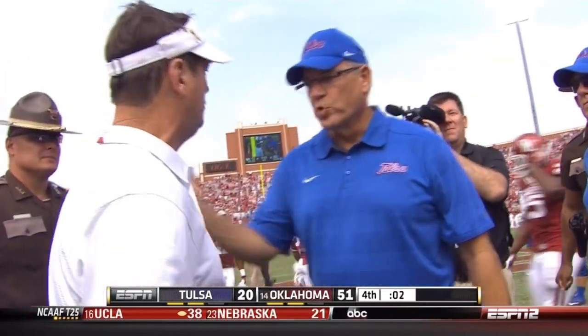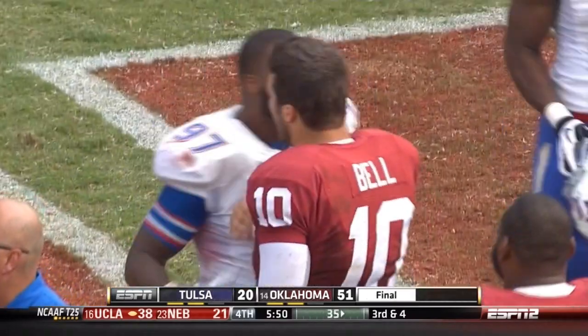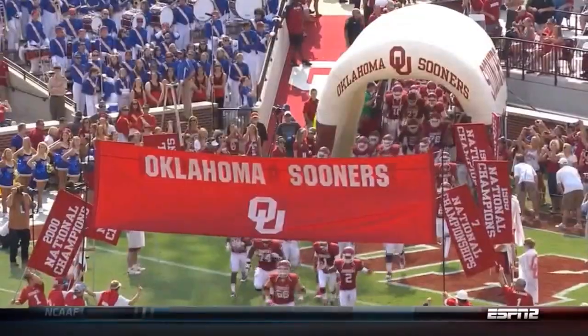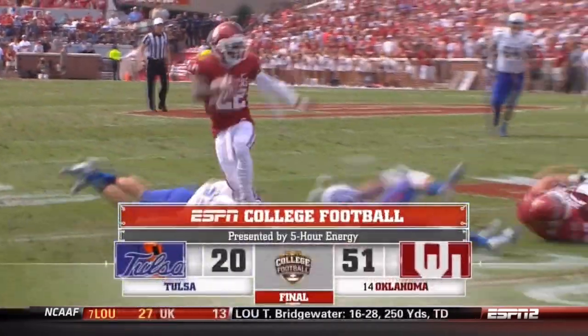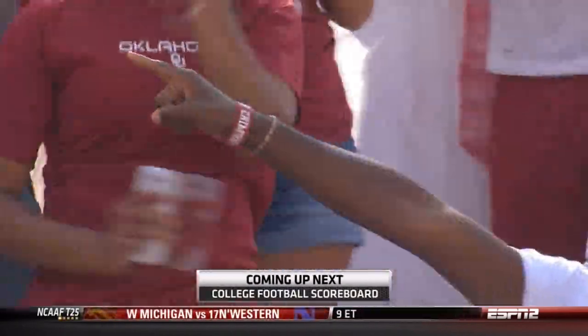Coach Stoops and Coach Blankenship with some good sportsmanship around midfield, and Oklahoma with the impressive 51-20 win. And Blake Bell ends up being the story, Ray, I think, with the way he threw the ball. Yeah, I think the Sooners have a new starting quarterback, and his name is Bulldozer. Belldozer. However you want to say it, Blake Bell and company, they were impressive.